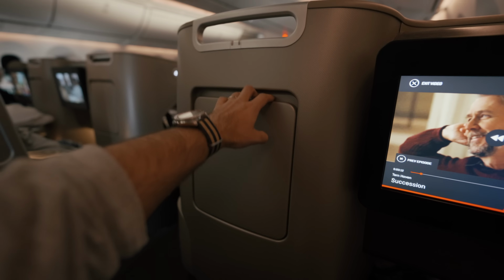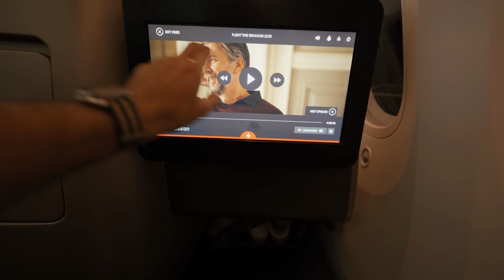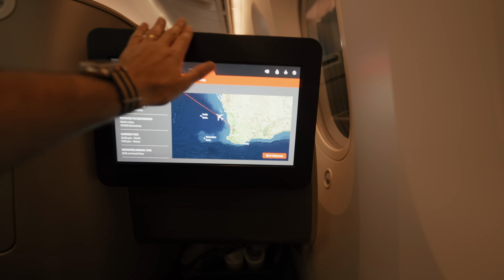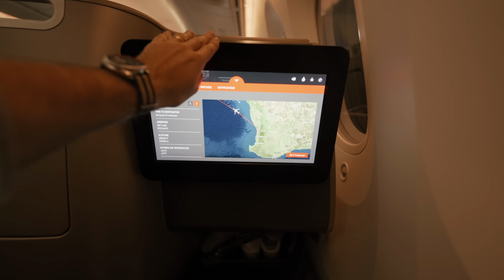And then let's take a look at the entertainment. Obviously, I'm watching Succession and there's plenty of stuff to watch on the IFE, which is a reasonable size. It tilts back and forward a little bit, so you can adjust it based on your preferences. Great if you're lying down. And that's pretty much it.